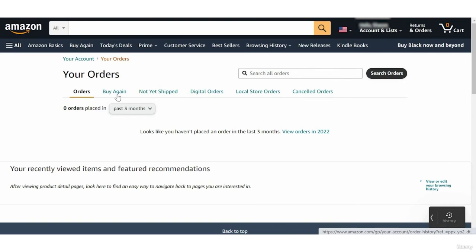Of course, you have the option to go through the different tabs, which are buy again, not yet shipped, digital orders, local store orders, and canceled orders. You also have the option to search for orders that you have made using the search bar. This makes it really easy to find all of your orders if you have maybe 600, 700 of them, or even 30, 40. In this search bar, you can put in the order number or even the name of the product that you ordered.